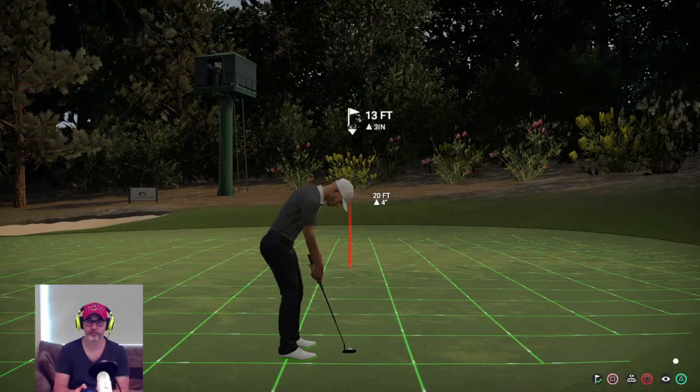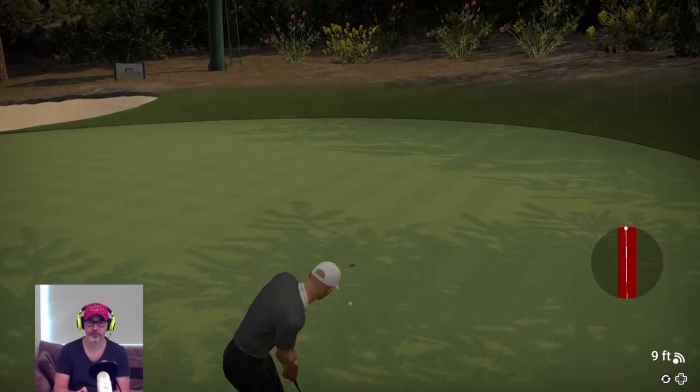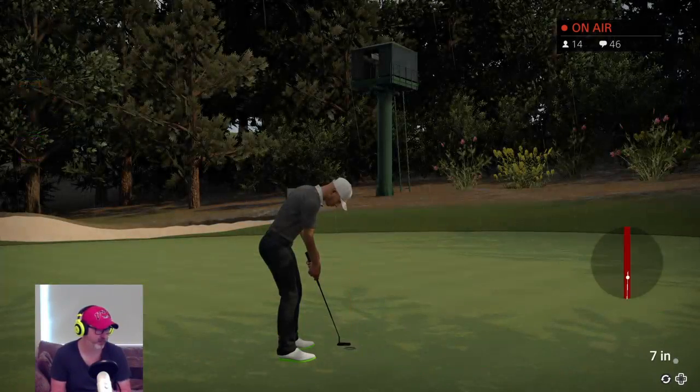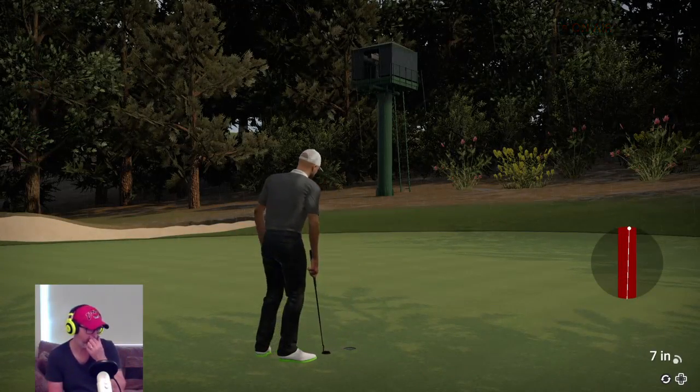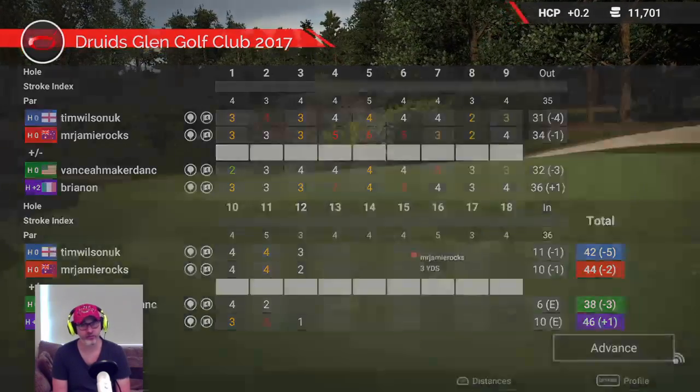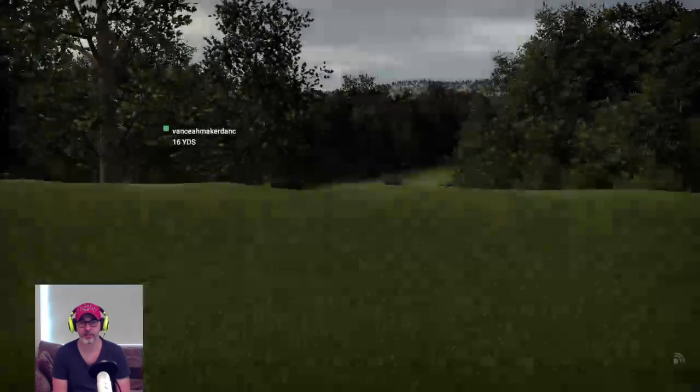Get in! Oh no! Just came up shy. JMO6316TW back in form, directing the course. 5 under par's not ripping it apart though, I've got to be honest.